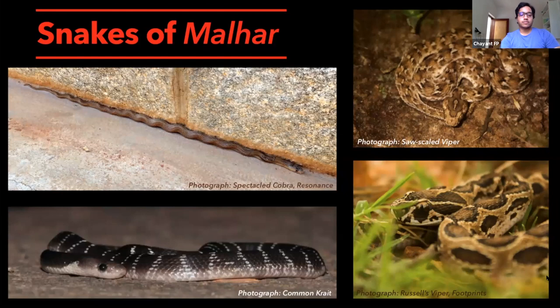Just next to the krait on the bottom right, the greenish photograph, that's a young individual of a Russell's viper. And this one was found in Footprints. The cobra on top was found in Resonance. The Russell's viper was from Footprints, I think. It's a viper species which is extremely well built, meaning it's quite a stout bodied snake. And they grow quite large, 4 feet or more sometimes. During certain times of the year, they seem to become common around Malhar, and at other times of year we don't see them at all. So we're still trying to understand why that happens.